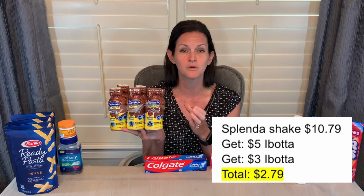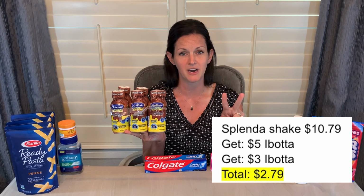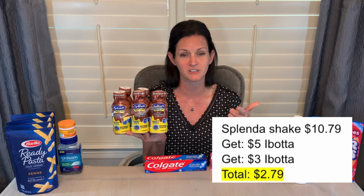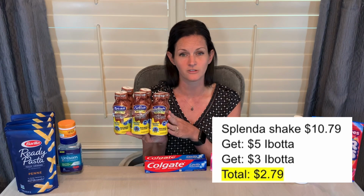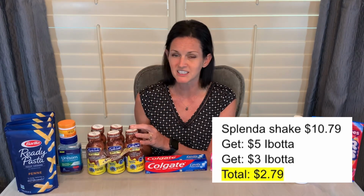They are $10.79. That is their regular price. They are attaching to 2 different Ibotta rebates. So I got back $5 on Ibotta. I got back $3 on Ibotta, so that's $8 total, which means I paid $2.79 for this 6-pack. But like I said, it's part of the spend 25, get $5 in Walgreens cash, so it ends up making it an even better deal.